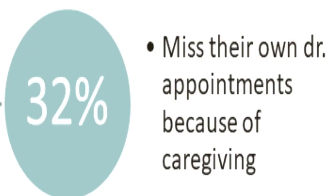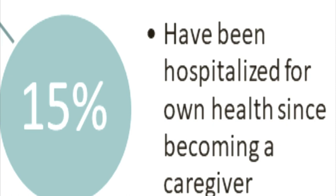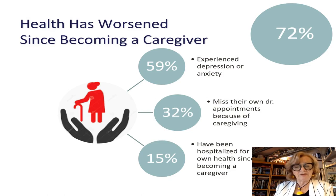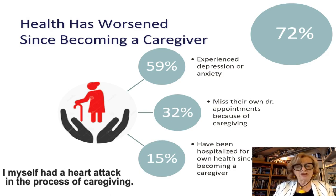32% of all our caregivers have missed their own doctor's appointments because of caregiving. And 15% of all caregivers have been hospitalized because of their own health issues because of becoming a caregiver. And this case was demonstrated very clearly in my research. I myself had a heart attack in the process of caregiving.